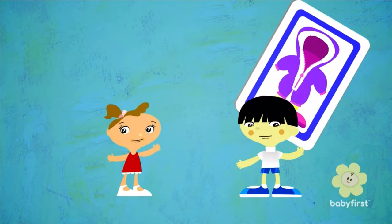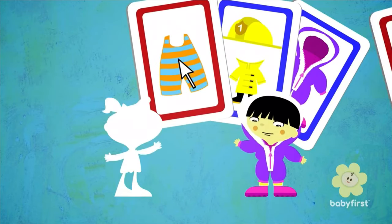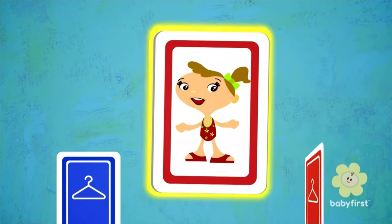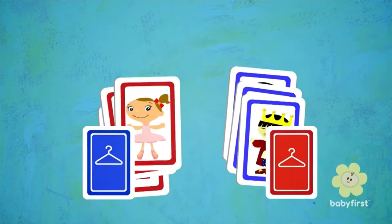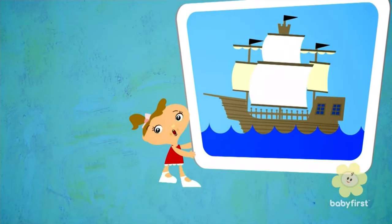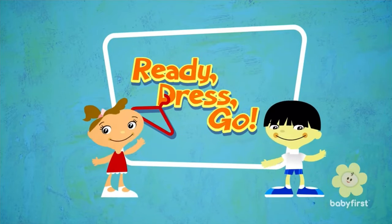When we play dress up every day, we have to be quite picky. So much to choose from, this or that, deciding can be tricky. A fancy suit, a bathing suit, my rubber diving flippers, a dressing gown, a royal crown, my pretty ballet slippers. Jump in and take a guess, you may or may not know. So let's get dressed and look our best, get ready, dress and go!